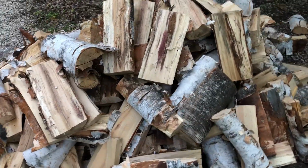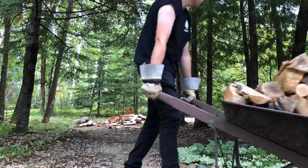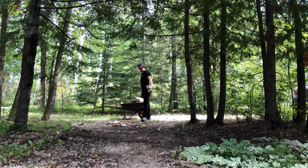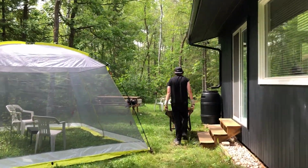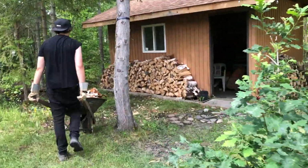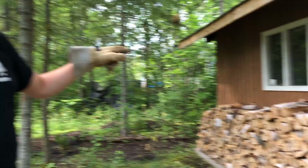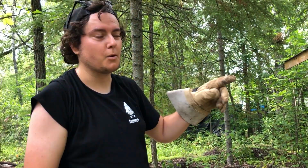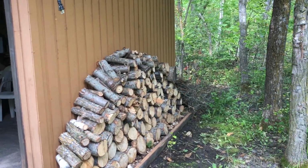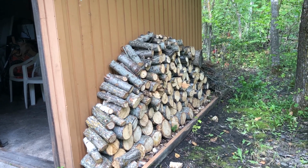Alright, we got some wood dropped off. Birch. Alright, gorgeous day. Hauling some wood. Now look at all of our nice wood for the fall and winter. So this here, no worries, 1/3 cord of birch, and then over here, I'll give you a tour. Hand picked. Yeah, this is hand picked, and it comes free with pine beetles in it. True. Hopefully they're dead by next year.